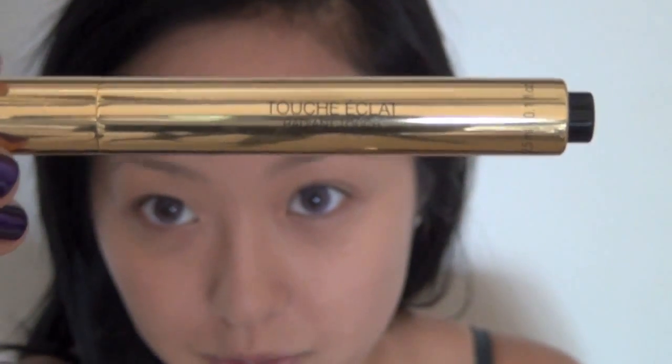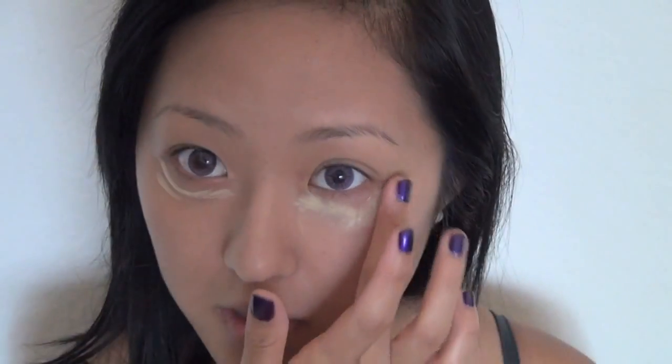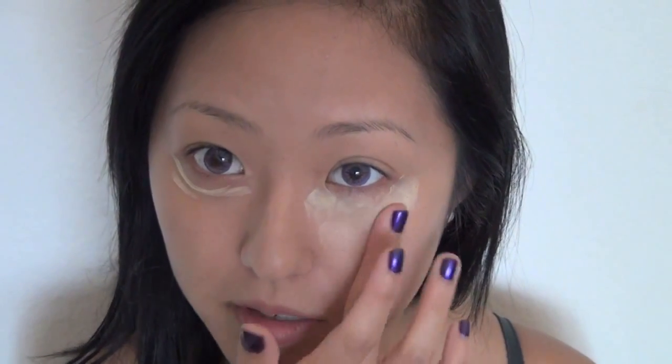I'm going to add a touch of my Touche Éclat, and this is a number 8. I didn't powder just underneath my eyes because I knew I would be using this. I usually don't have dark circles, but I haven't been sleeping well because I have just under 40 mosquito bites on my legs. Mosquitoes are so attracted to me, and they drive me crazy when I'm trying to sleep because I want to scratch them. So that's why my eyes look a little dark today.